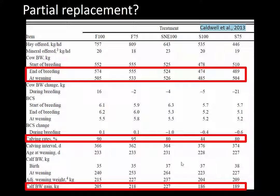And what you'll notice is if I've got fall calves and I give them some novel endophyte, the cow body weights are a little higher for those animals. Comparable if they've got 100% novel endophyte in the spring. Spring 100% infected had the lowest body weights at the end of breeding, and the animals that have some relief with 25% novel endophyte treatment were sort of intermediate.